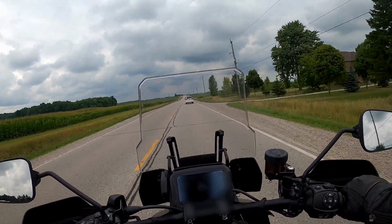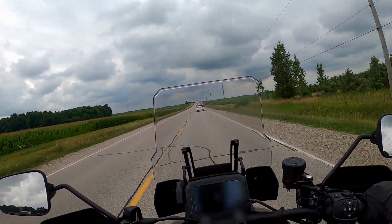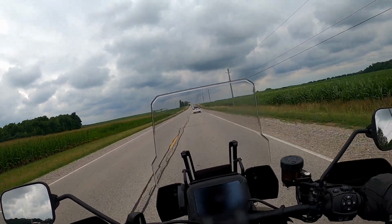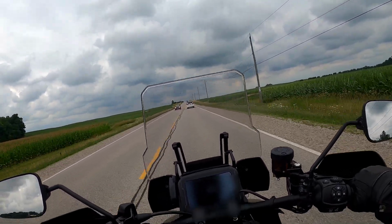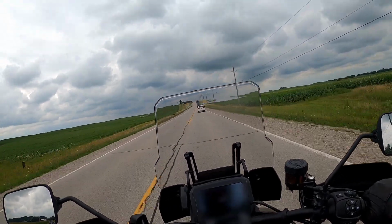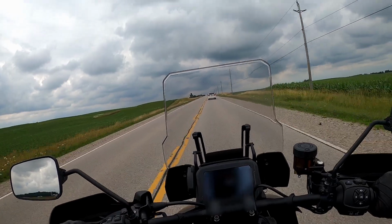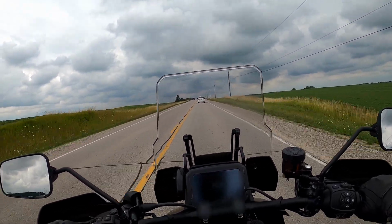So we're going just a touch over the speed limit here on a back road, and honestly, I just kind of feel held up. It's like I just want to go. The bike feels slow, and it's not that the bike's slow, I guess it's just got so much in it, so much left to give.